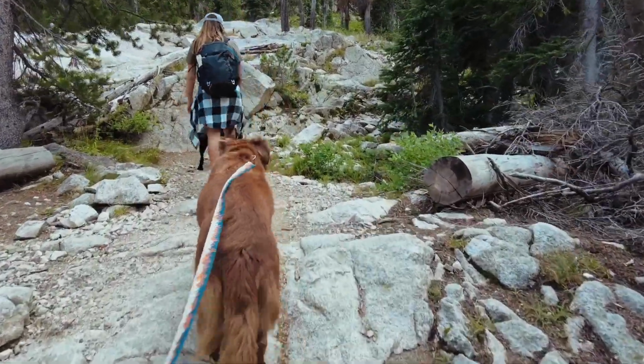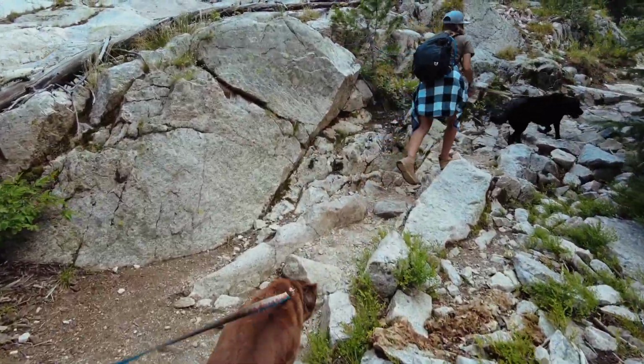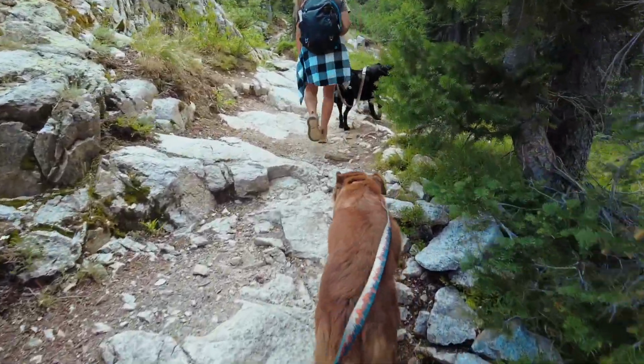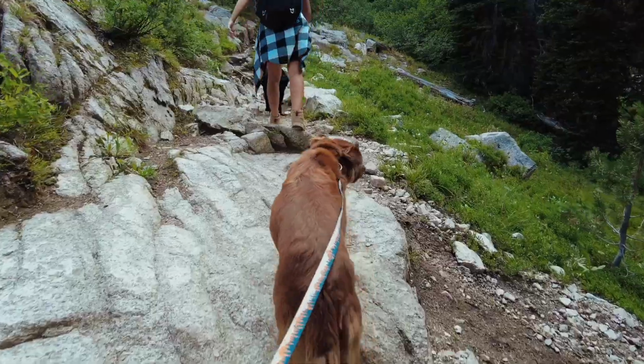As you guys can see, the terrain has certainly changed up a little bit as we go up this last little set of switchbacks to get up to our lake. I guess as much was to be expected.